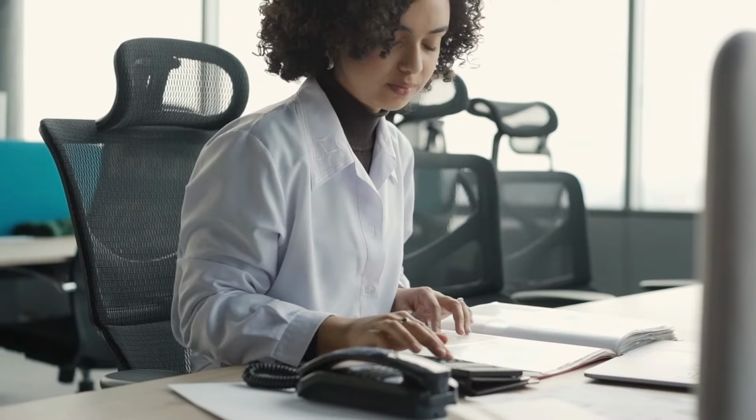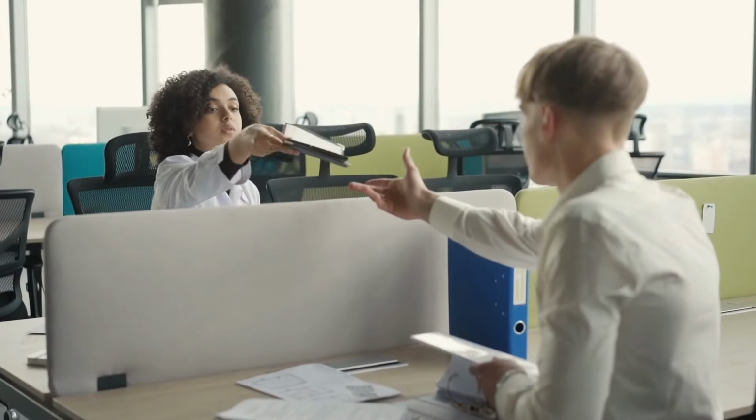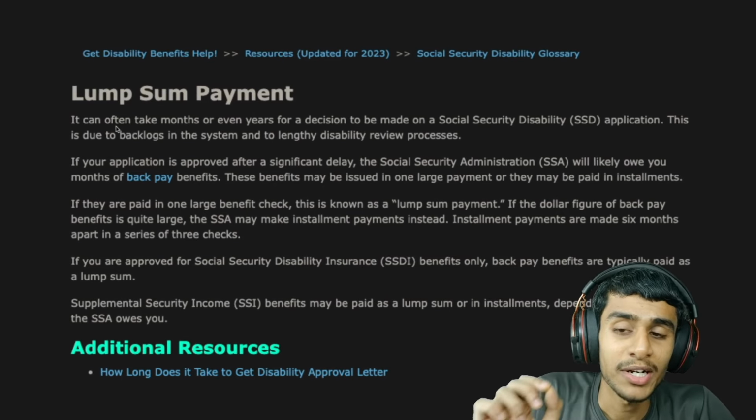But the second reason is SSI and SSDI benefits can take even longer to be approved. We are not just talking about months, we are talking about potentially a few years. It is not uncommon for an application to sit for a year or even a few years or longer before it gets approved. So definitely you'll have to wait.